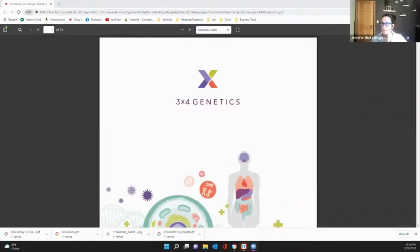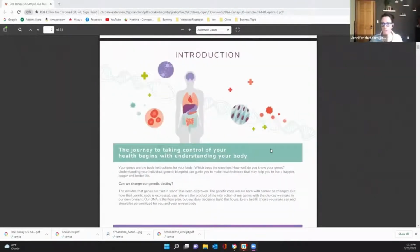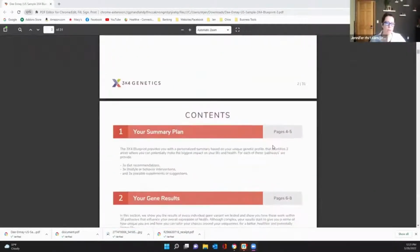And so I'm going to share my screen and just go over a sample report. The company that we use is 3x4 Genetics, and they've been around for a long, long time. Their genetic data, or their information regarding your health and genes, their database is enormous, which is a huge advantage. This is really the only area that they're working in, rather than working in the areas where you're trying to find out who your ancestors are. So we're going to skip over a portion of this report because it's just an explanation of what's within the report. I want to go over the areas within the report.